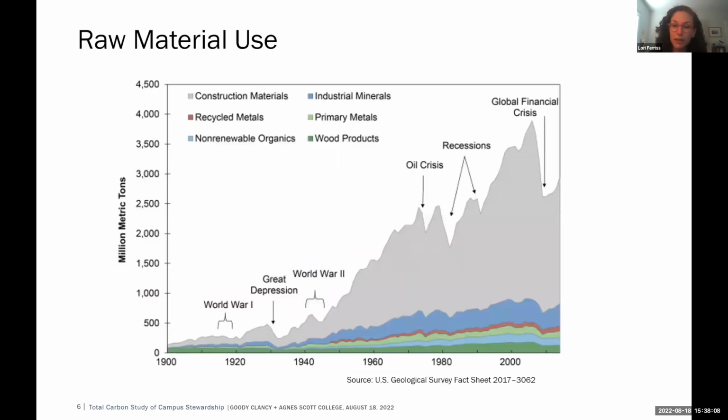And while we're mostly talking about carbon, I just obviously want to point out that there are many other environmental impacts and indicators beyond carbon and greenhouse gas emissions. For example, raw material use is responsible for 90% of global biodiversity loss. And here in the United States, 75% of our raw materials go towards construction. So again, a huge opportunity to reuse what we already have and improve the circularity of our construction industry to reduce our impact on the environment.